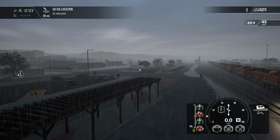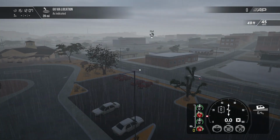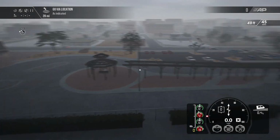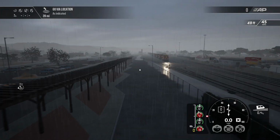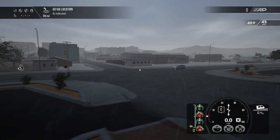None of these lights are on during a thunderstorm. Usually everything is lit up during thunderstorms. Especially in America, all these light posts should be lit up. It's a thunderstorm, low visibility.